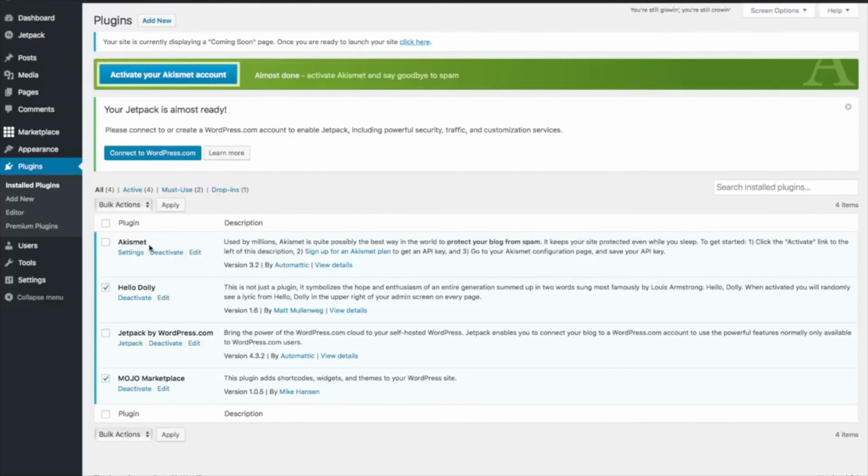But if you're starting to notice you're getting a lot of spam comments on your site, then it's something you're probably going to want to activate and install. So I'm going to leave that installed. I'm going to leave Jetpack installed because I think that those are good options for you to look into to see if you're interested in it. I definitely use Akismet. I highly recommend it. And Jetpack I don't use, but it is definitely very useful for some people and something I kind of debate, go back and forth on whether I want to use it on my site or not.